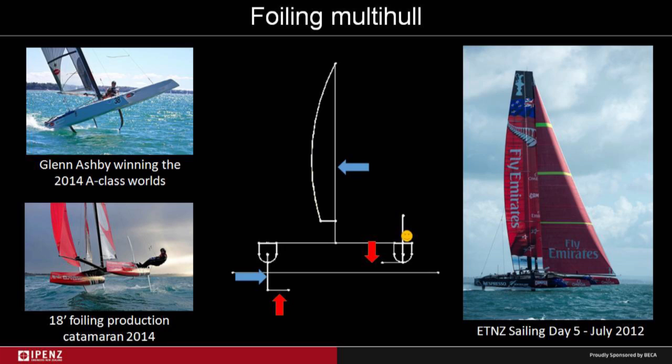The AC45, which was used in the World Series, is wing sailed, but it's still a conventional multihull. Then a foiled multihull is pretty similar to what we've just talked about, but now we're starting to put some horizontal surfaces in here, and they start lifting the hull out of the water. So the potential speed is much higher because the drag is reduced significantly, and we'll talk about that in some detail shortly. But other than that, pretty similar principles apply.